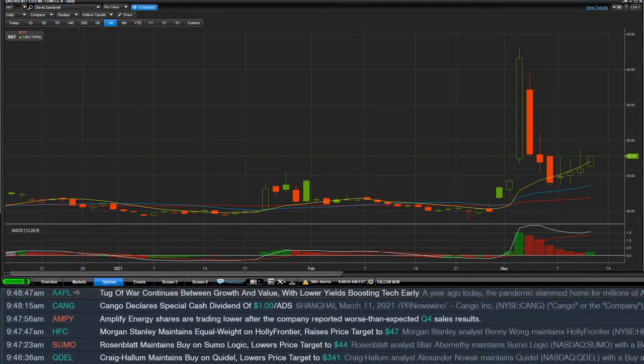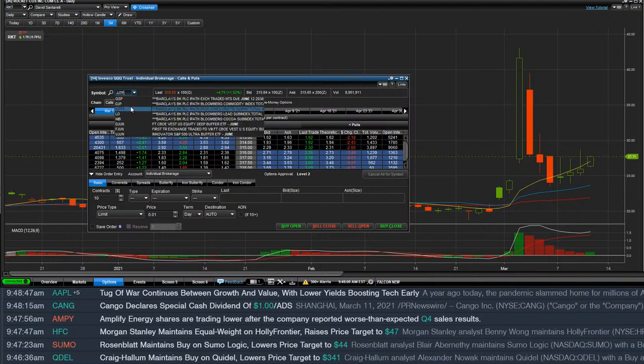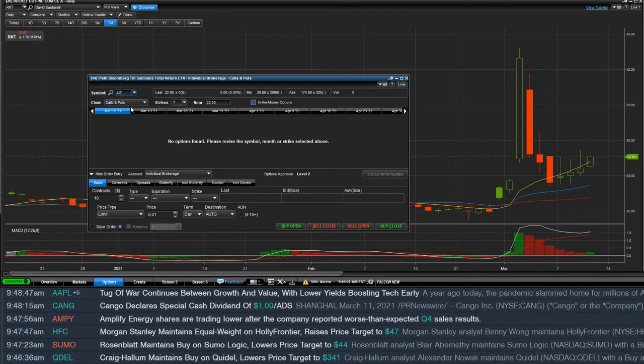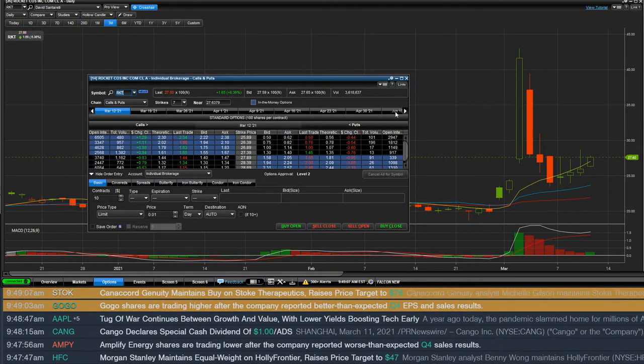Maybe going out to that June expiration like we did last time when we made that, what was it, 200% gain? Let's see here, April, May, June. What'd they do, have a stock split already? 24.89. What the heck is that?